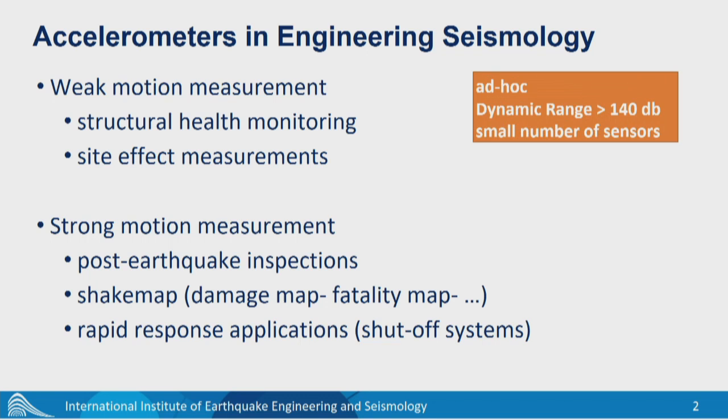For the first kind, the application is very ad hoc. For example, we want to measure the structural characteristics of a structure, so we deploy high dynamic range sensors for that specific structure and measure the vibration of the structure excited by ambient vibrations. For such applications, it is necessary to have a dynamic range of sensors of more than 140 decibel. But I want to emphasize that for such applications, it is usually necessary to use a small number of sensors.